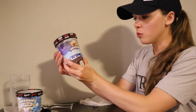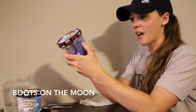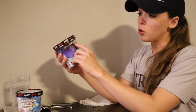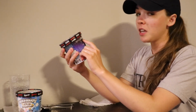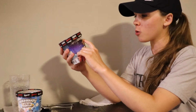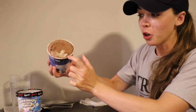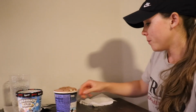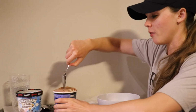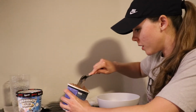Next, I'm gonna do this Boots on the Moon. And this is for the Netflix show Space Force, which I have not seen. So this is a universe of milk chocolate ice cream with fudge cows and toffee meteor clusters orbiting a sugar cookie dough core. Oh no. Guys, look at this sugar cookie dough core. Oh my gosh. Ben & Jerry's, you have outdone yourself. Oh my. That is just very impressive.